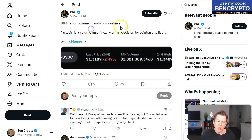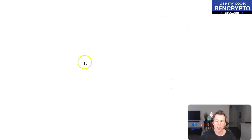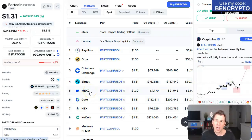Well said. Then this person pointed out there's already $1 million plus in spot volume. That was in the first 12 hours. Now it's probably up to about $2 million. So why is that important? Because remember, FARTCOIN is still not yet listed on Binance or Bybit. They're listed on pretty much everything else: Coinbase, BitGet, Kraken's on the next page, MEXC, Huobi. But two of the top exchanges, Binance and Bybit, they are not yet on.